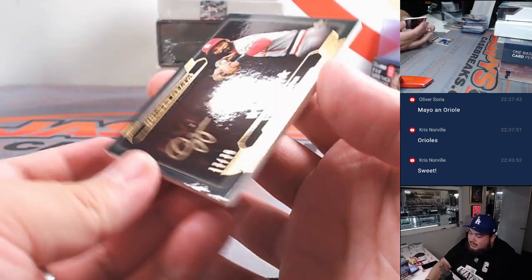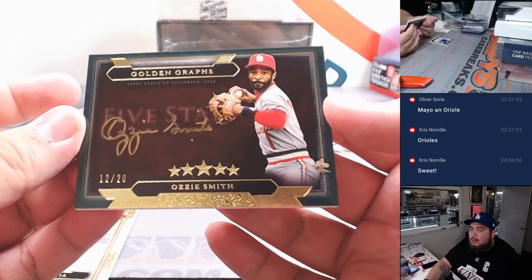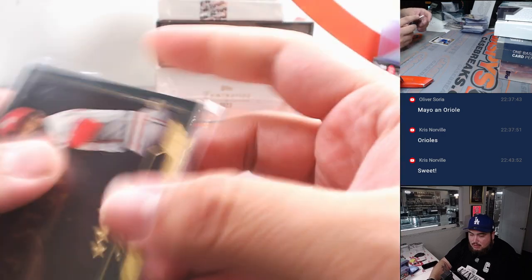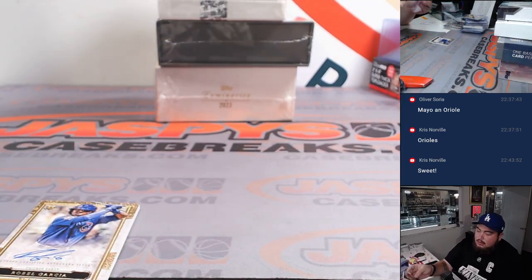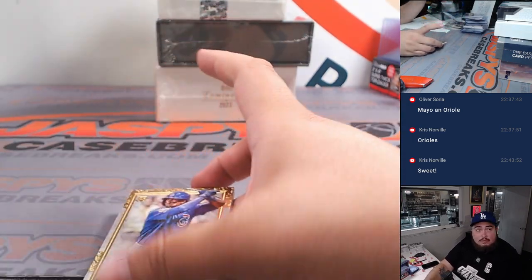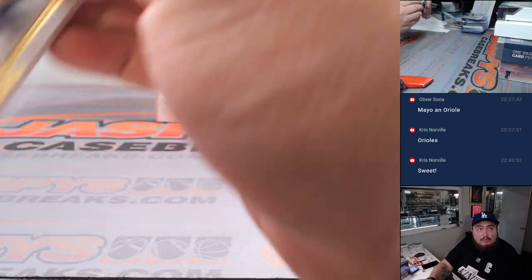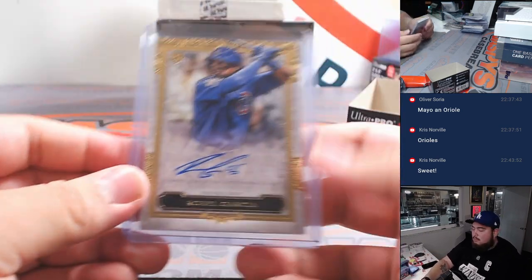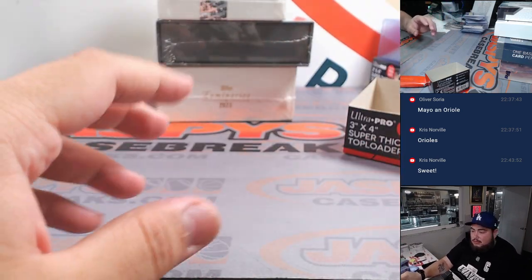And how about a little Ozzie Smith? Very nice gold ink. Golden graphs. 12/20 for the St. Louis Cardinals going to Allen. Then Cubs, that's going to Chris.